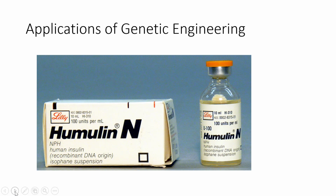So how does it get in? Well, it gets in with the help of insulin. So if you don't have insulin, what happens? Well, glucose levels get toxically high in your blood. And this can damage your organs, it can lead to blindness, and have other detrimental effects as well. So people who have this condition, type 1 diabetes, they need to take regular injections of insulin.